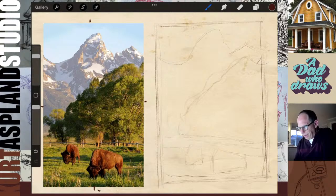As I'm looking at this mountain range, immediately I'm going to separate the darks from the lights. Now, if I look at the snow in the mountain range, there's snow that's in shadow and snow that's in light, and there's rock that's in light and rock that is in shadow. Right now, I'm only concerned with separating those things that are in shadow versus those things that are in light. So I'm going to try to rough in those big areas, those big shapes, okay?